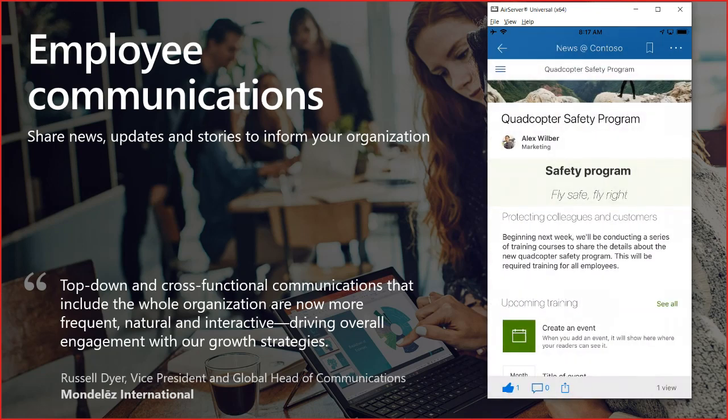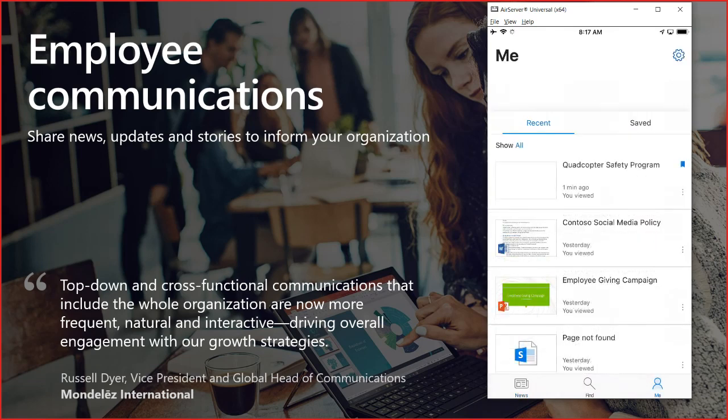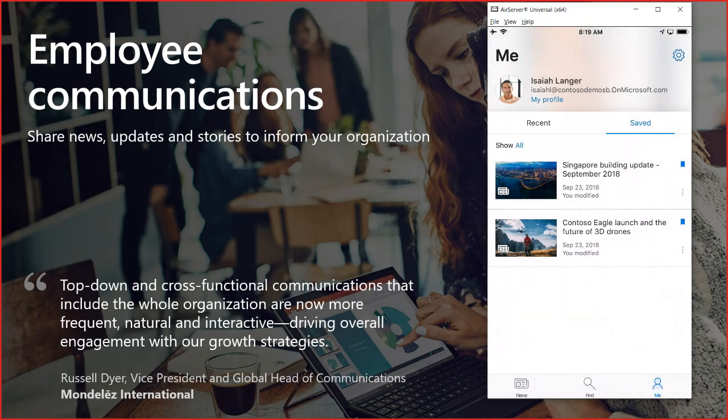And then at the very top of the screen, you'll notice there is a little bookmark icon. This allows me to save this article for later. If this is something I want to come back to for reference, or maybe I don't have time to read the entire article right now, I can save it for later. Then, again, from the starting page of the SharePoint mobile application, at the bottom, I can click the Me tab. And the Me tab allows me to go in and look at what content I've saved and get back to that content anytime. So we've seen a rich news experience on mobile.